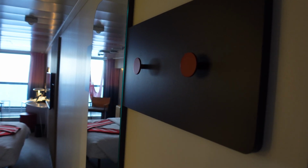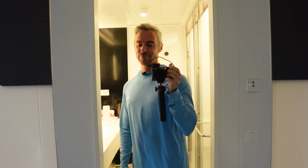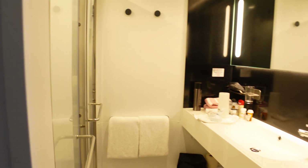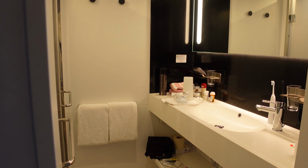You're going to have some hooks here if you want to hang some stuff up. And this is going to be your first and only full-length mirror. And if I turn behind me, you'll see the bathroom setup. And so this is an open door bathroom setup, if you will, where the sink is in an open area.